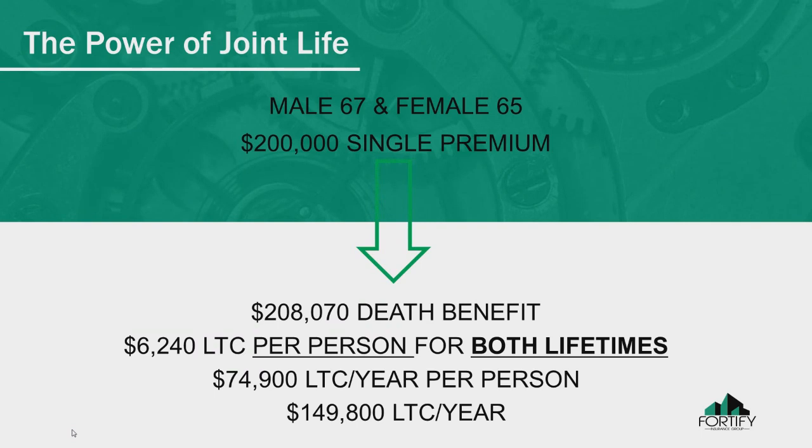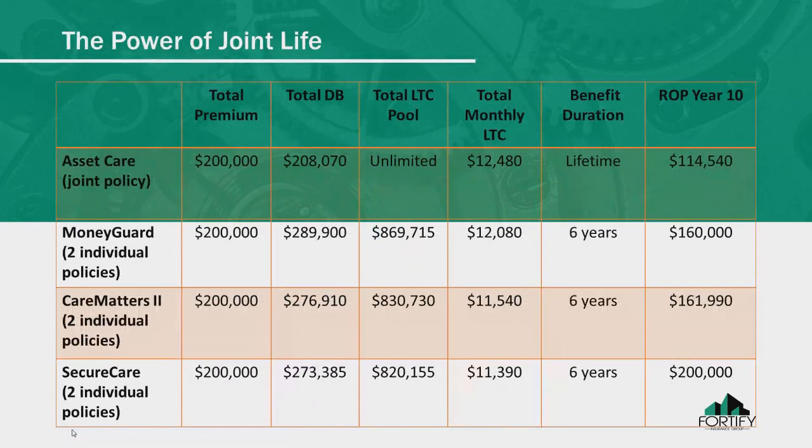Now we're talking about them getting around $150,000 tax-free a year out of this policy, and they only paid in $200,000. And there's no end point, like I said, right? They could both, God forbid, have Alzheimer's or dementia and both need claims for 8, 9, 10, 11 years. It would cover them. So it's pretty powerful. But let me show you how that compares to other asset-based long-term care policies.